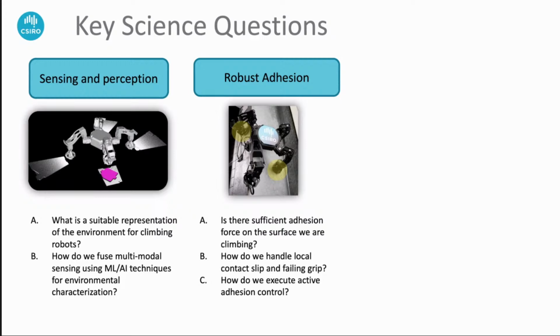The evaluation of the adhesion itself is also an open problem. We can evaluate the geometric structures by having the sensor on board. So we have a visual sensor. We can say, well, this is the geometry of the robot, and the robot has to move in this particular way. But often we would not be able to find out how good or bad that adhesion is, right?